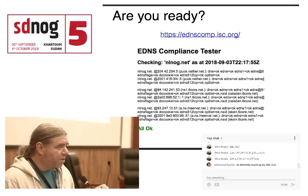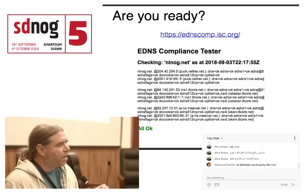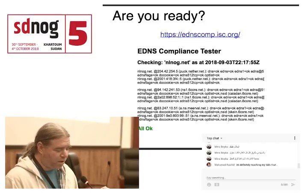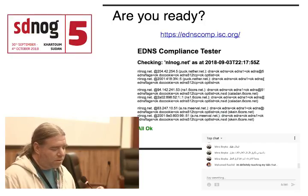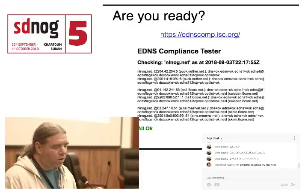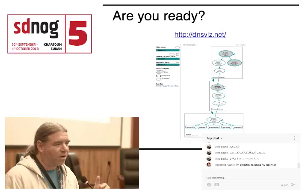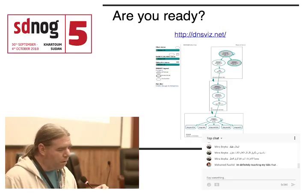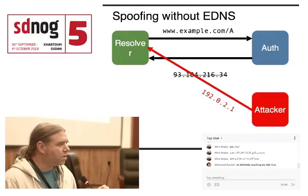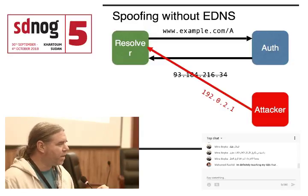You also have an EDNS compliance tester. People, we really need to fix DNS and make EDNS work and get rid of the workarounds, because otherwise we really can't do DNSSEC. You can also test your domain with ednscomp.isc.org. Have a look. That's a longer version. You can also test it with dnsviz.net. There are lots of tools where you can see if you are compliant. Because without EDNS, spoofing is quite easy. With EDNS, spoofing is less easy because we can do DNSSEC.